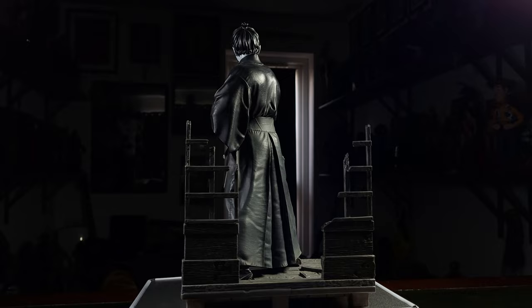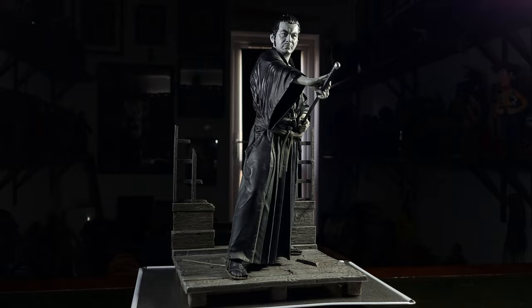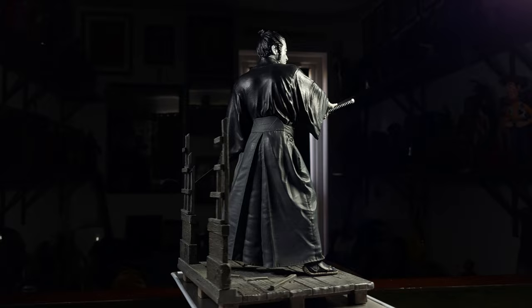My rotating base is quite small, quite narrow, so I've had to put it on just a metal plate there just to keep the balance. Need to get myself a bigger rotating base, but look at this. Absolutely awesome looking. Really, really very impressed. Beautiful sculpt on the kimono.